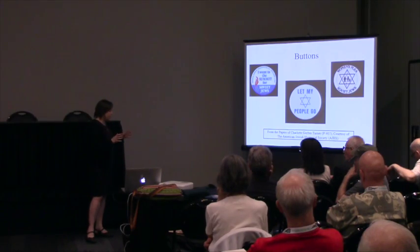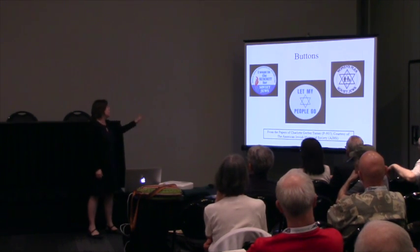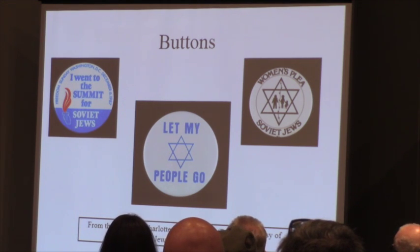So there was a large amount of activism from a lot of various philanthropies and charities, and these are all buttons from her collection. So you can see Women for Soviet Jews, She Went to the Summit, Let My People Go, and this is just a few of the ones that she has. There's probably 30 or 40 in the collection.